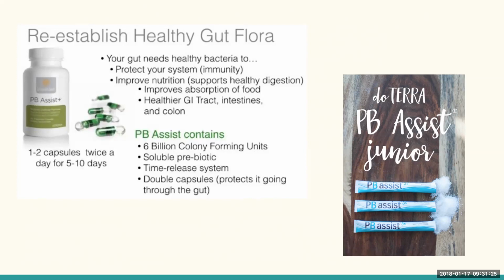And what I love is that they've actually taken this technology and applied it to the PB Assist Junior. So the packets on the right-hand side of the screen here are specifically designed for kids that contain the same blend of our live bacteria strains. And they are encapsulated in these tiny micro beadlets that are still protected as they make their way through that stomach acid before they get released into the gut. And they taste like pixie sticks, and they're amazing and super easy to take.